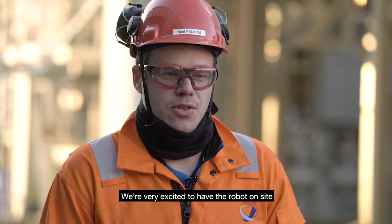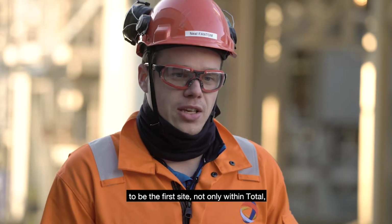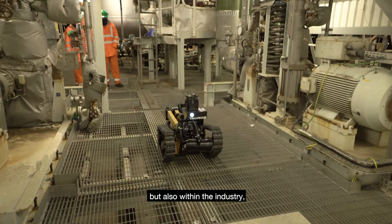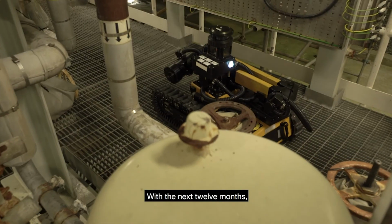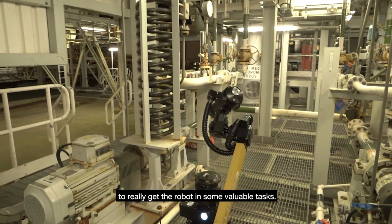We're very excited to have the robot on site. You know, we feel very honoured to be the first site, not only within Total, but also within the industry, to have a live robot. For the next 12 months, you know, we plan to get up to speed on the robot, to really get the robot doing some really valuable tasks.